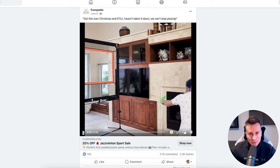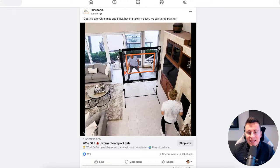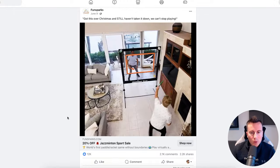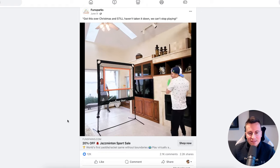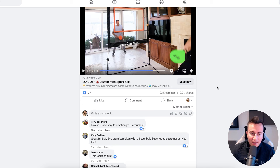The area it has to go through is contained on the inside rather than the outside. So it is something that you can take anywhere and play. And there's no arguing about whether it was in or out. It's something that people can obviously do together, or you can do it on your own. So it brings family and friends together, gets them active, gets them exercising, gets them away from the TV. So win, win, win, win, win, in my opinion.